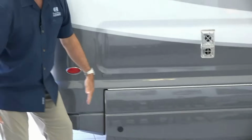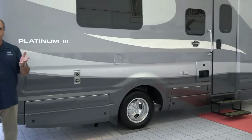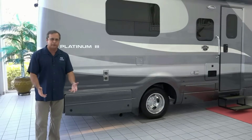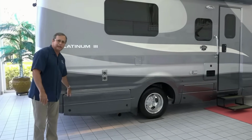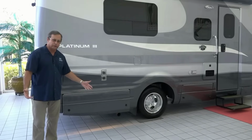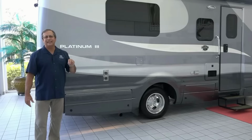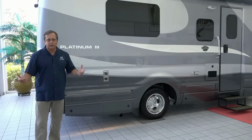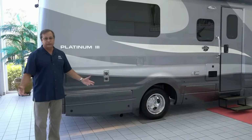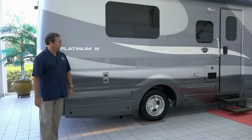And if you notice our outside storage that we have along here, all of our outside storage is below what we call the frame of the coach. So if somebody should break into your outside storage compartments, the keys are fairly common, unfortunately. If they should break into your outside storage compartment, they're not going to get inside the vehicle. Kind of a safety feature that we offer and a safety thing that we talk about. But we'll continue walking down the passenger side of the coach.